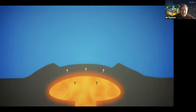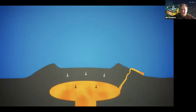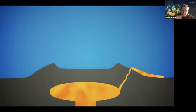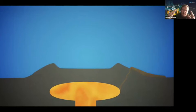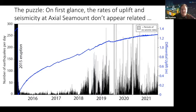Anyway, after the volcano inflates, it can't do that forever, because eventually the edge of the magma chamber breaks, and a dike is intruded. So when that happens, pressure is released from the magma chamber. The volcano deflates, the seafloor subsides, and lava comes out somewhere. So that's kind of the cycle between eruptions.